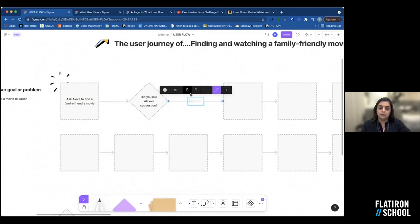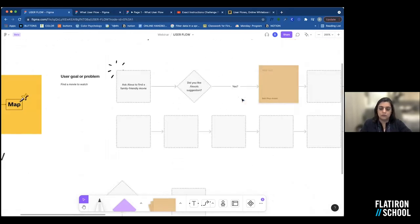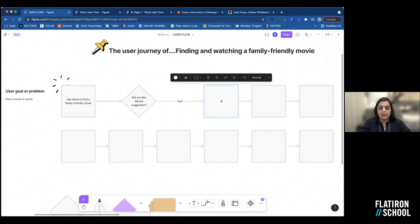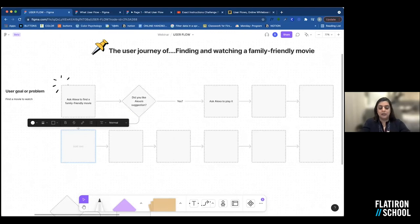If yes, ask Alexa to play it. What happens if it's a no? What would you guys do if it's a no? What's next step? How are we going to look for other suggestions? Okay, we're going to keep at Alexa. Okay, ask Alexa.